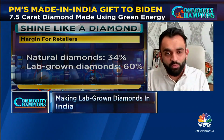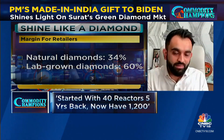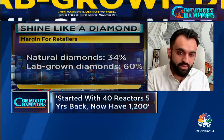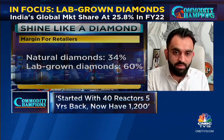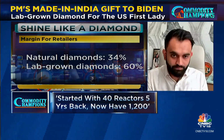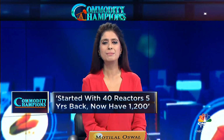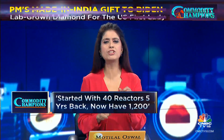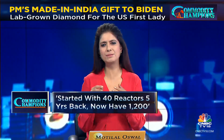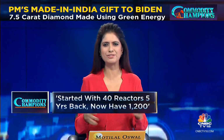And Surat has always been the hub for cutting and polishing. So that cutting and polishing back support, together with the growing technology, really helps the city move towards lab-grown faster than anywhere else in the world. All right, those are big numbers, 400% growth in production when it comes to making CVD diamonds. But more and more people are also shifting to lab-grown diamonds as they get more caratage. Tell us about the price difference when compared to natural diamonds as of now.